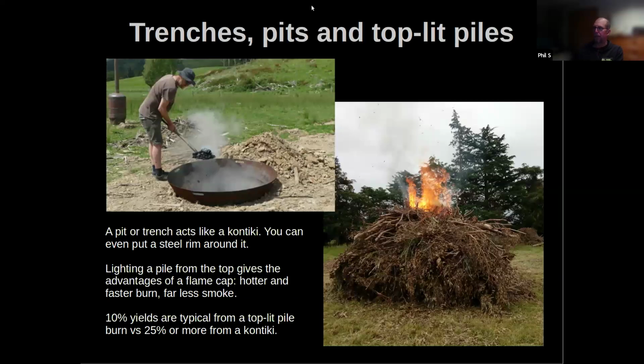And then here's an example of somebody operating a pit. And then you can even do this in a pile. The one pro tip is that you light it from the top instead of from the bottom. You don't get quite as much char out of the whole thing, but if you light it from the top, you get the advantages of the flame cap burn. The flames will eat most of the smoke, and it'll go quite hot and quite quickly.